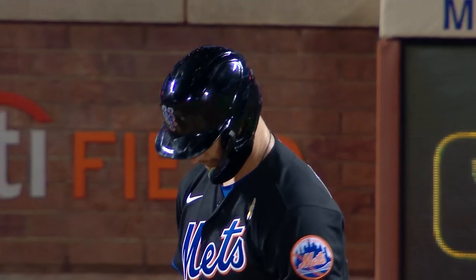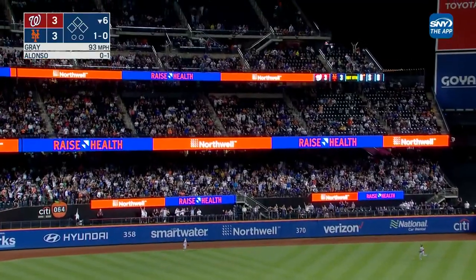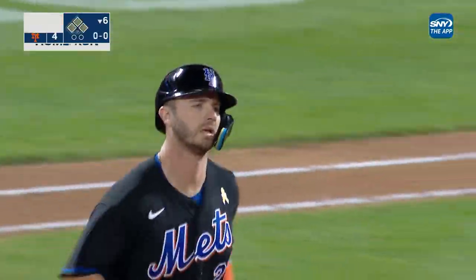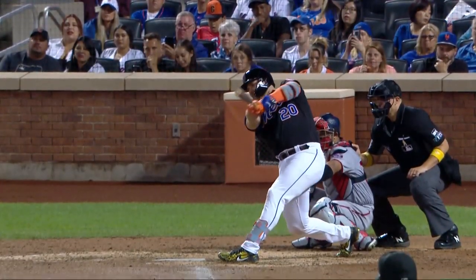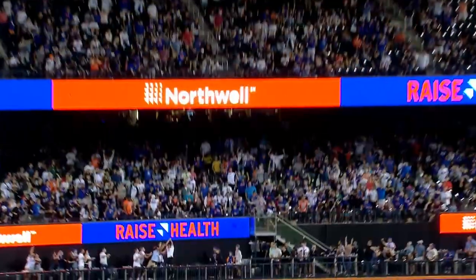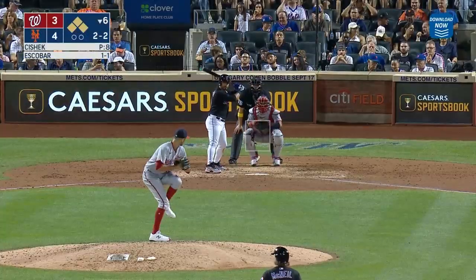Alonso's walked and grounded out. And Pete hits one deep to left field. Thomas goes back at the wall, and it's out of here. And the Mets are back in front. That took 2 pitches. And the Mets regain the lead. 32nd home run of the year for Pete Alonso, and it's 4-3 New York. Well, you knew that one was out of here. Right in Pete's wheelhouse. And the Mets have the bases loaded.